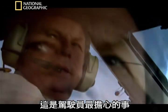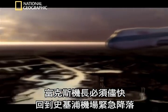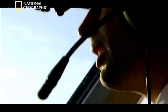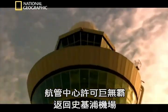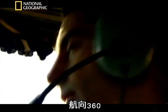It's a pilot's nightmare. Captain Fuchs must get back to Schiphol for an emergency landing. Fast. Runway 27. He tells co-pilot Ohad he needs the airport's longest runway. We request 27 for landing. Air traffic control clears the jumbo for the journey back to Schiphol. In that case, heading 360. 360 the heading. Roger.